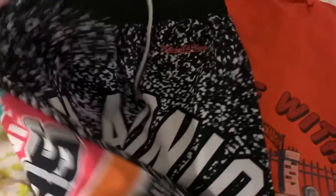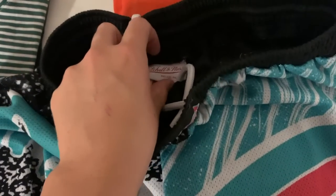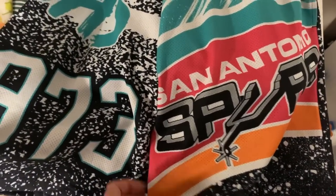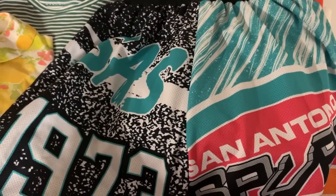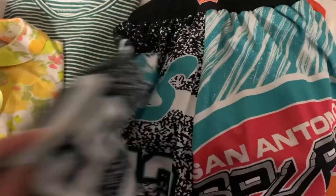These were a bit of a surprise as well. I picked these up because they just looked so interesting. They're Mitchell and Ness, and these are for San Antonio Spurs, and this is like a nostalgia line that they did where it's obviously very throwback retro. It is a newer piece, it's not true vintage, but it's made to look kind of vintagey, if you know what I mean. And the last pair that sold exactly like this sold for about $30, but some of them have gone as high as $40.